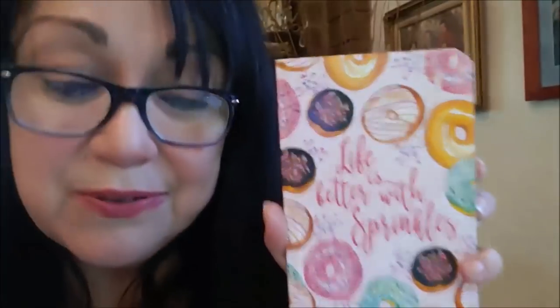Okay, and then let's see. I also picked up this little notebook. It's so cute, you guys. It says, life is better with sprinkles. That was the word I was trying to use. I'm sorry, you guys. These little sprinkles on the pencil, that's what I was trying to say. Anyway, there it is. Isn't that cute?